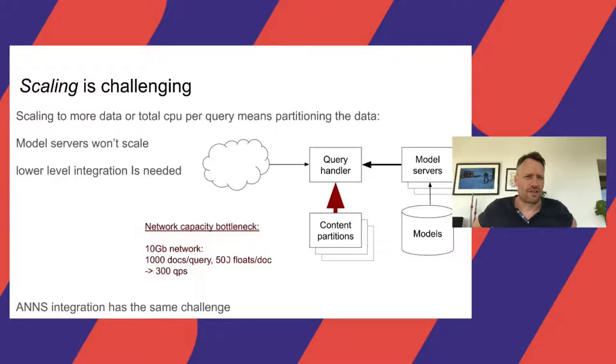Lastly, scaling these solutions is also pretty difficult. What this means is when you scale to more data or more CPU per query, you need to partition your content and spread it over many nodes, right? Now you have the problem that you can't really run the model inference that you want to do on a subset of your results on a different node, because that will quickly saturate your network. For example, if you have a 10 GB network, then you can only do 1,000 docs per query if you have vectors with 500 floats.